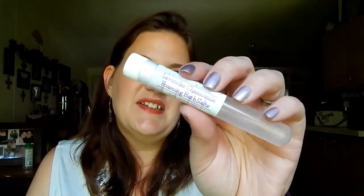I used up this lavender chamomile foaming bath salts. And it doesn't foam in my bathtub. I think my bathtub is just too big for this little sample size. But, I mean, it's a nice product. I would need to use like 3 or 4 of them to actually smell it in my bath. I didn't smell this in my bath. Anything else we used up?